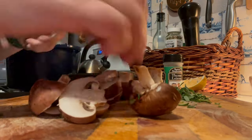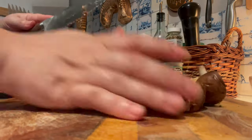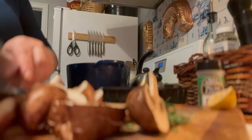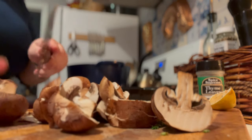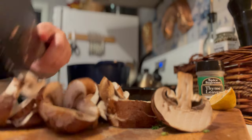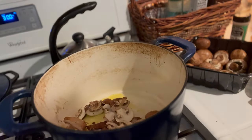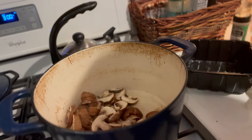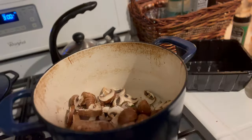This is a very simple soup to make, and you could use whatever kind of mushrooms you have on hand to make it. I begin by sautéing the mushrooms in olive oil with some fresh herbs like rosemary and thyme, salt and pepper, as well as a few cloves of fresh garlic.